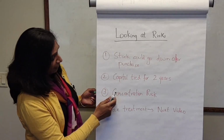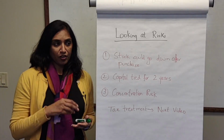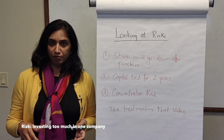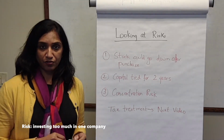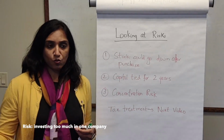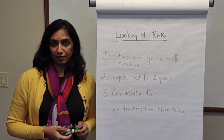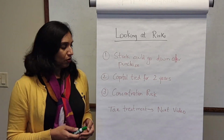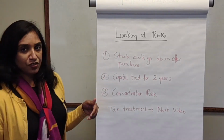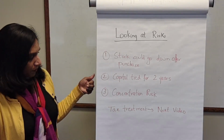Then the third risk, and I think it's a big one to consider, is concentration risk. Not just because you're heavily invested in your company stock, you could have other forms of equity compensation. Your company could give you RSUs, or you might have ISOs, and you have all this money tied to this one company stock. Also think of it, your biggest asset is your human capital, and while working for the company, you are already exposed to some kind of concentration risk. So when you're making the decision to participate or not participate in an ESPP, keep in mind all these risks.